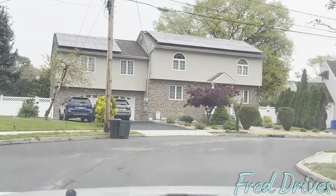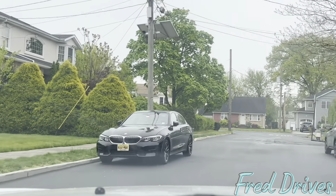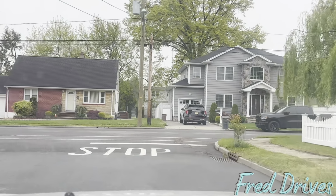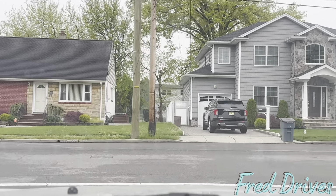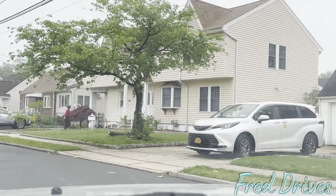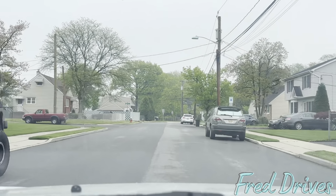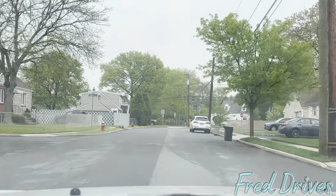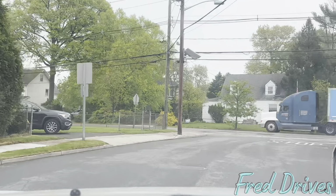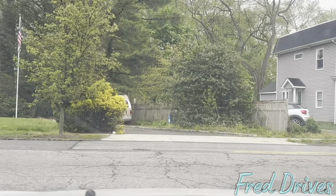Bumpy bumpage. Trying not to drive fast in these residential neighborhoods. Gotta take it easy. We're making a left on Oxford Avenue. Passing Seal Ave or Skeel. And we're gonna make a right on Saddle River Road. Another iconic road here in Saddlebrook.